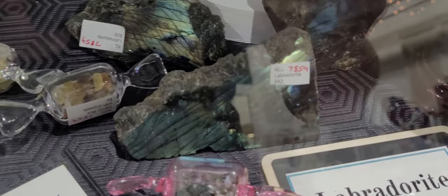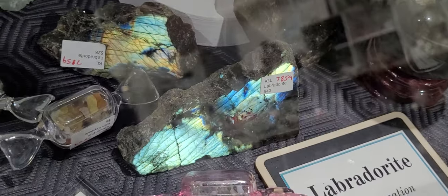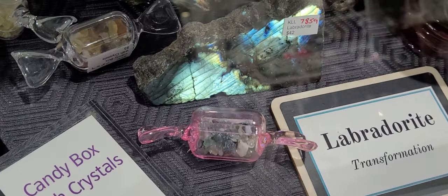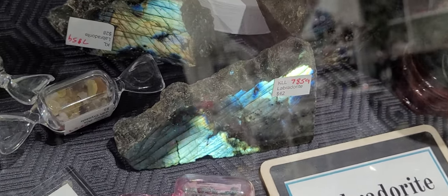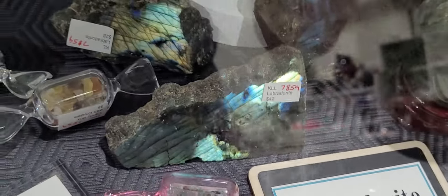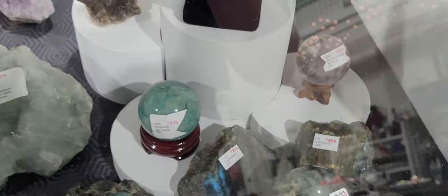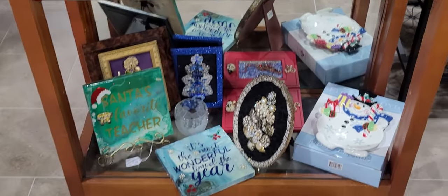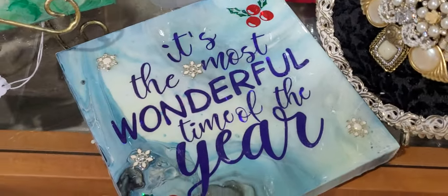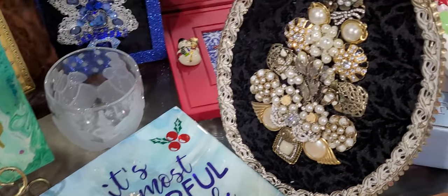Oh, wow. Look at this beautiful labradorite. Look at that. One of my favorite stones. Just look how it shines right there. Love to find jewelry with that stone in it. See how for your shopping pleasure, they are open till 7 o'clock.